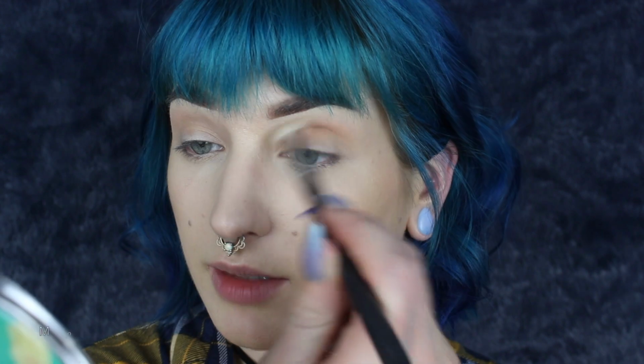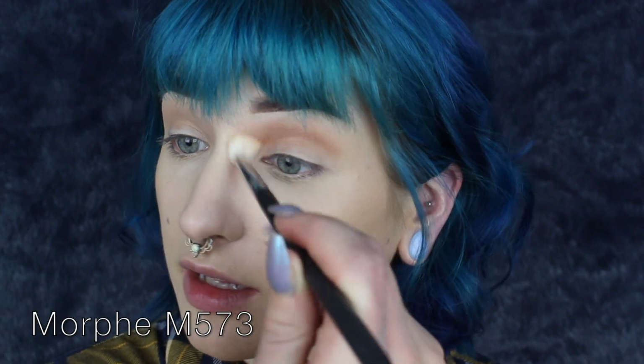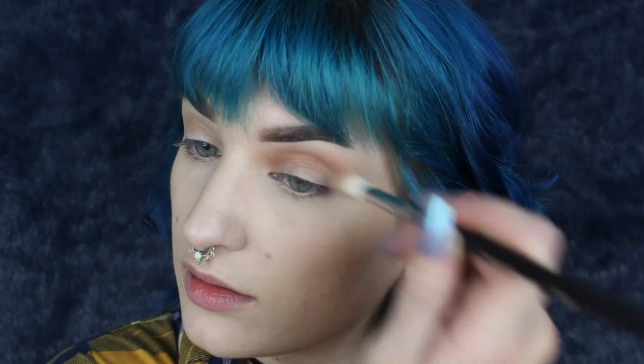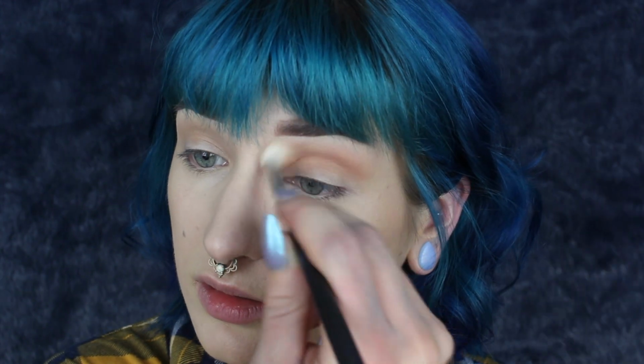With that same brush, I'm gonna dip right here into this rusty brown color. And I'm just gonna work this all through my crease, all the way in this inner corner, all the way to this outer corner. You guys had to have known this was coming, but I think I'm gonna do a cut crease. I'm just gonna cut my crease out like I always do. I have a little bit more of an in-depth explanation in other videos.